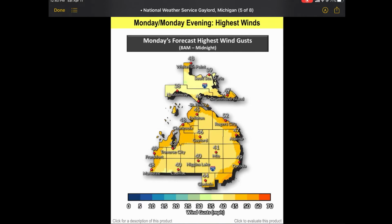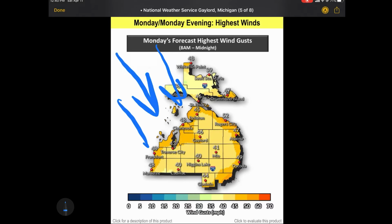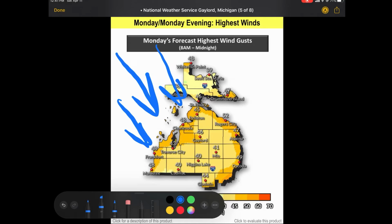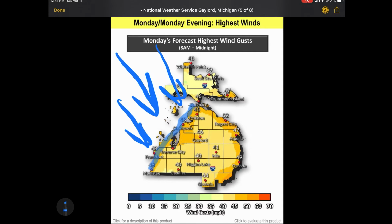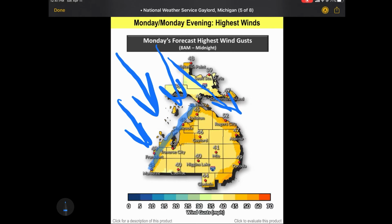Just to give you an idea, we were talking about the winds. Along the lake shores is where we're expecting the biggest ones. Since the wind itself is going to be on the back side of the low, we're expecting these winds to start coming down out of the northwest. And when you start doing that, you'd think that the highest ones would be right here along the lake shore on Lake Michigan as it comes across. But one of the things that we have found in my 20 years working here is that when you get a northwest wind flow like this, you can get winds right along this edge.